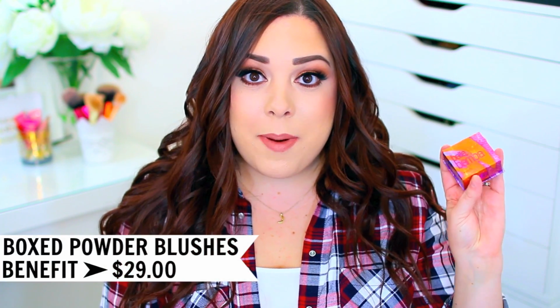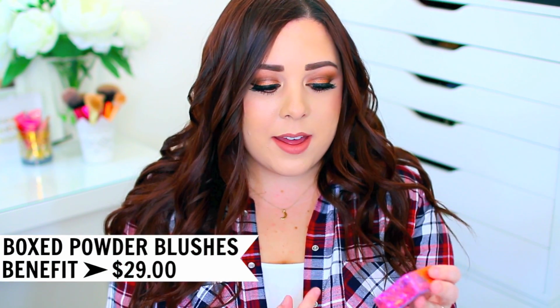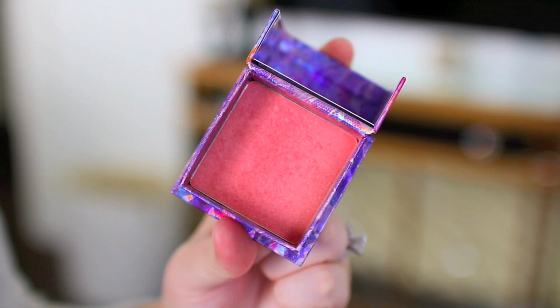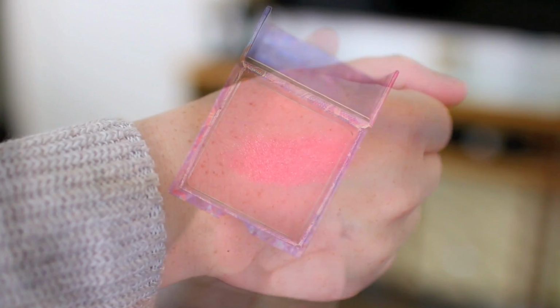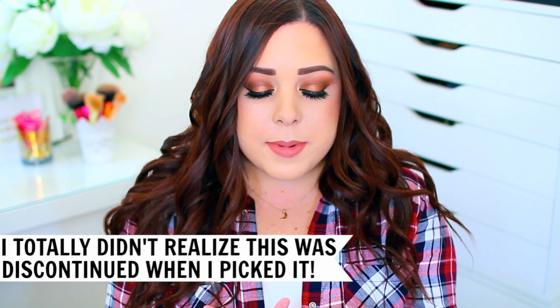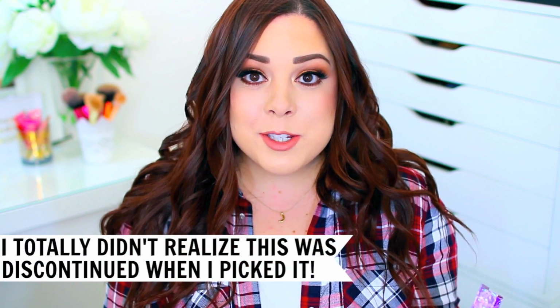So I have 2 blushes to share with you. My first favorite is the Benefit Box Powder Blush in the shade Bella Bamba. This definitely is perfect for all skin tones. I feel like it will look beautiful on you if you have super fair skin or even if you have super dark skin. It's just going to look gorgeous. It's a beautiful medium shimmery pink shade, and I think it's perfect for everyday wear.